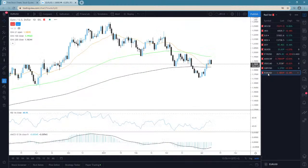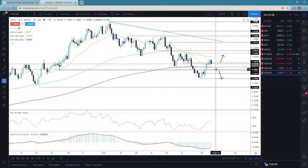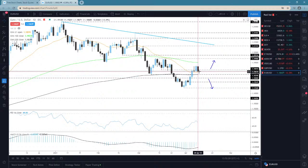EURUSD. So EURUSD drifted lower. This is what I talked about this morning, if you remember, guys, that even if we get a drop below this 1.1881 territory, there is still a chance for the bulls to step in somewhere near this 21-day EMA. So let's see if that's going to happen. We're slowly approaching that EMA.